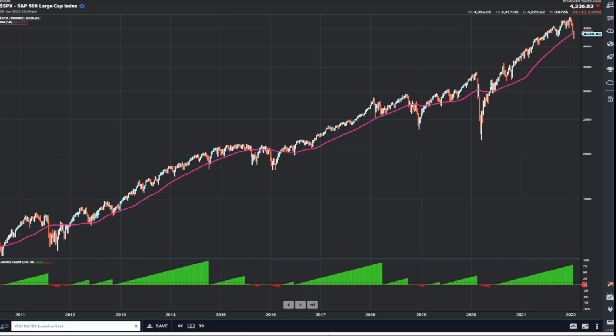Now, let me just talk real quick about Landry Light, and we're going to get into it in a little more detail in a few minutes. But I want to show you this real quick before we take a look at the spreadsheet. Landry Light, by the way, is lows greater than moving average, and I have it illustrated down here. I call this an illustrator, not an indicator, because it doesn't tell you what the market's going to do, but it tells you what the market has been doing. It illustrates it, and in general, if you've got a nice trend in place, it will continue.